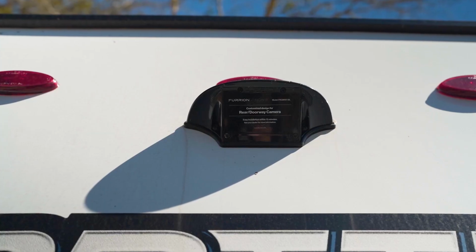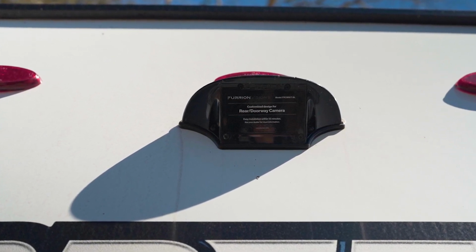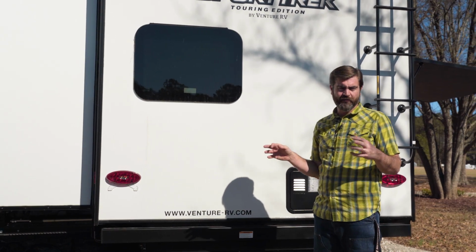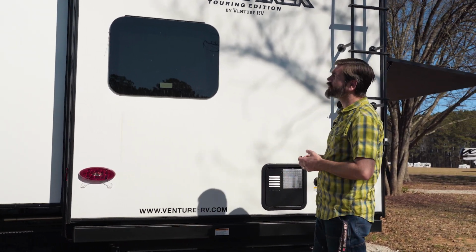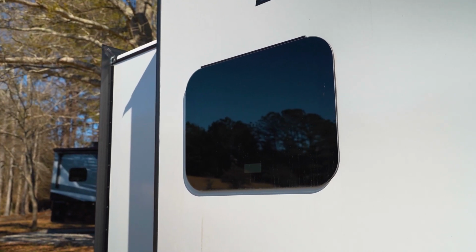Up high, we have a spot where it's pre-wired for a backup camera. That's gonna allow us to have a plug and play system so that we can see what we're backing up into in the sights. All of our windows here are frameless. I think that's really cool.